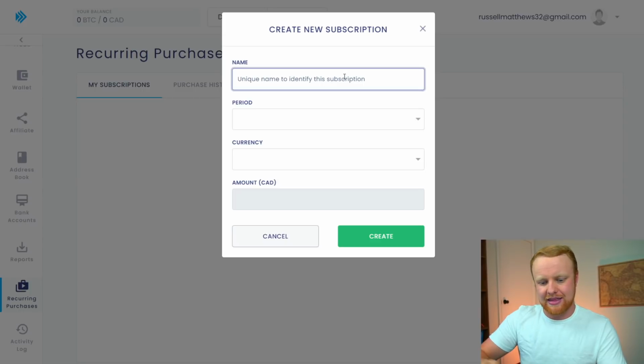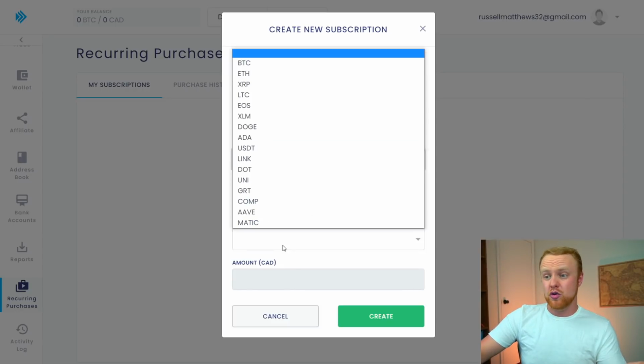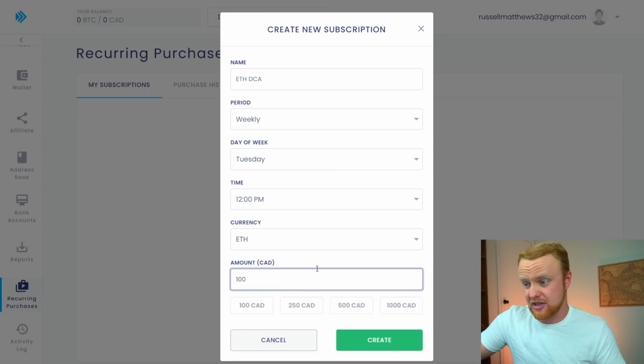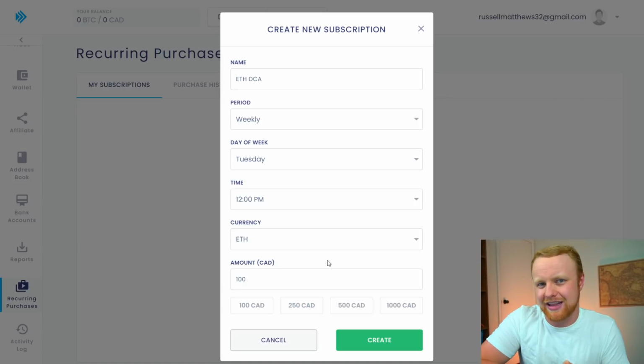So we could say this is an ETH DCA. I'll explain what that means in a second. And we can say, hey, I want to every single week on Tuesday at noon, I want to buy Ethereum for $100 Canadian. So maybe you fund your account with 1,000, and then each week you sort of dollar cost average in. Let me explain exactly how that works.